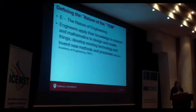And so then comes the second letter, E, the nature of engineering. In doing a search on engineering, I only could find something from 1997 from the National Academy of Engineering. And I don't think it's different from what Dr. Shelley talked about yesterday, if I remember correctly. So he talked about the E in STEM, and I think this still fits, so it might still be accurate. Engineers apply their knowledge in science and mathematics to design and create things, develop existing technology, and invent new methods and processes. So he gave an example yesterday of science noticing, why is an apple rotten? And then the engineer says, how can we make apples not go rotten? So that's inventing a method or a process, which seems to still fit.